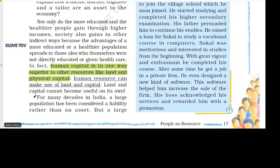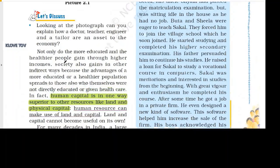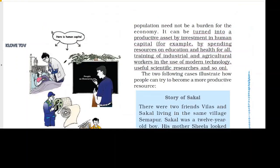Human resource can make use of land and capital. Land and capital cannot become useful on their own. For many decades in India, a large population has been considered a liability rather than an asset. But a large population need not be a burden for the economy. It can be turned into a productive asset by investment in human capital.